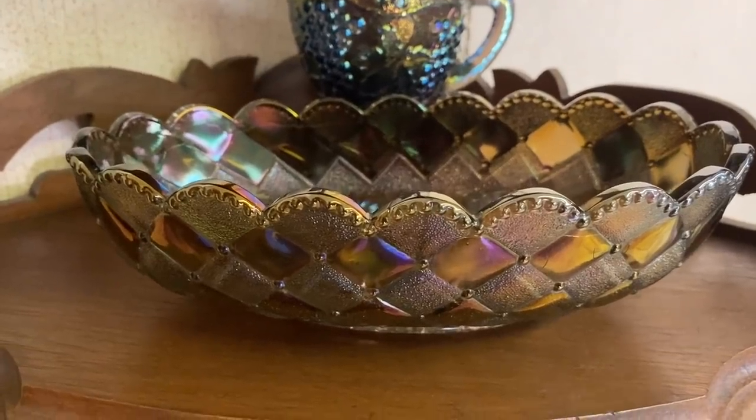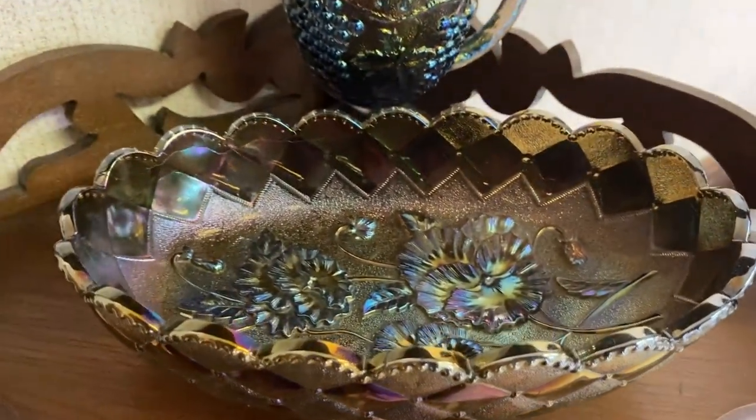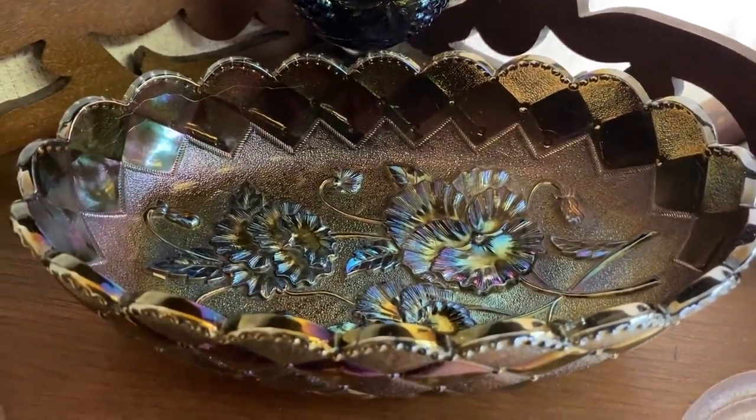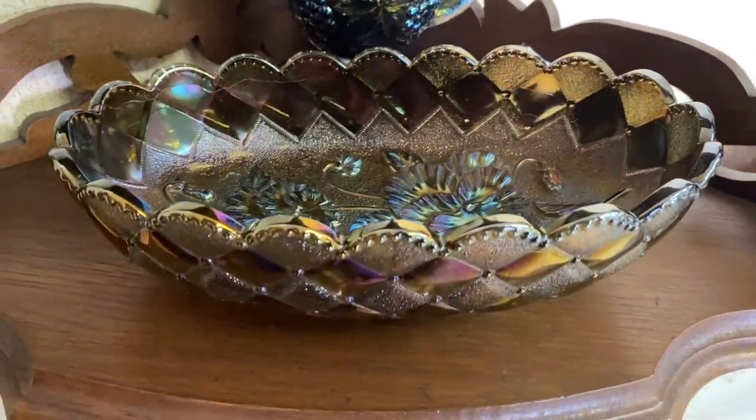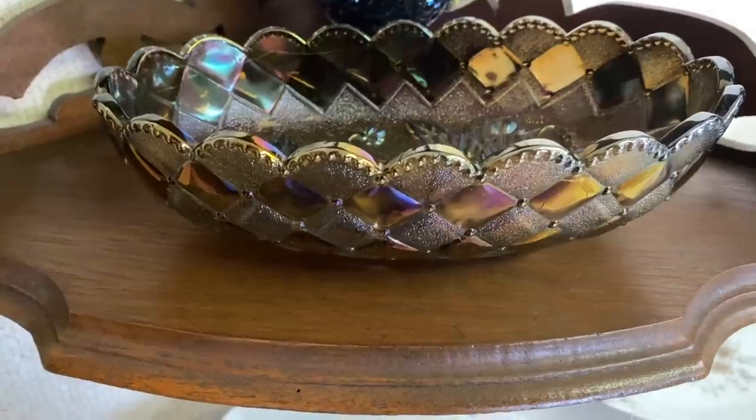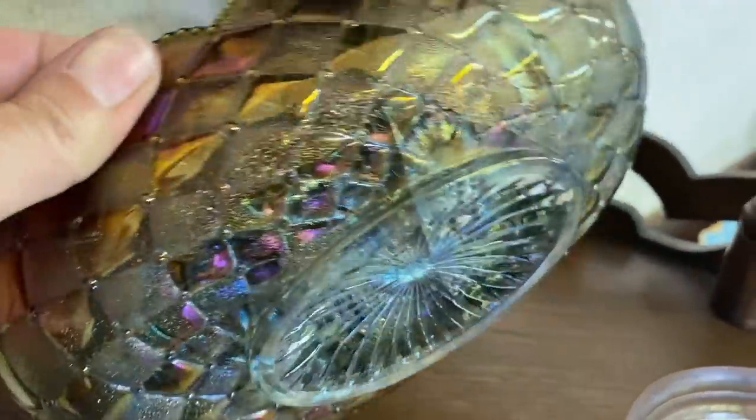Imperial Carnival glass. This is the pansy pattern pickle dish. I know we've got fans out there. The iridescents are always so striking. Well, so far the prices seem a little bit higher in here, at least at this first table. We'll see as we go.